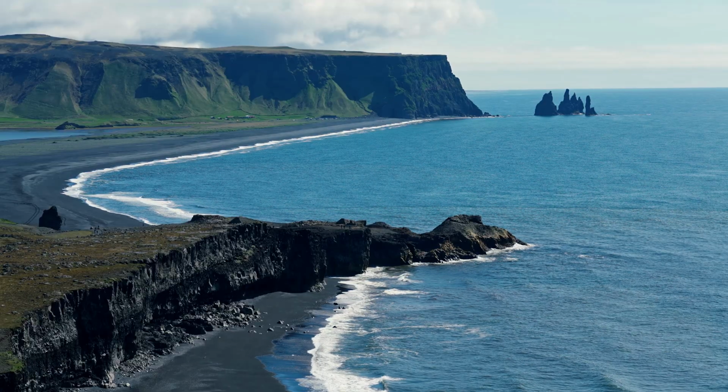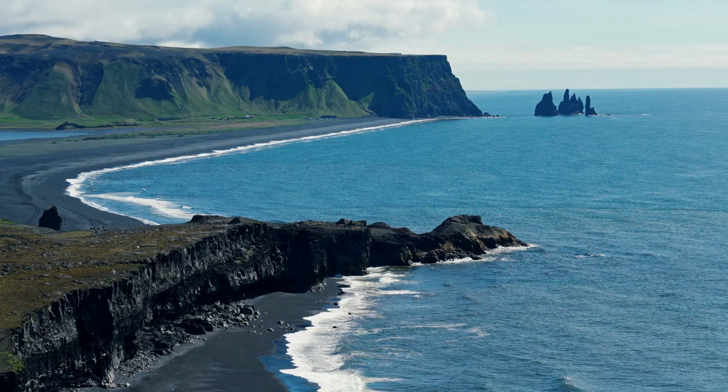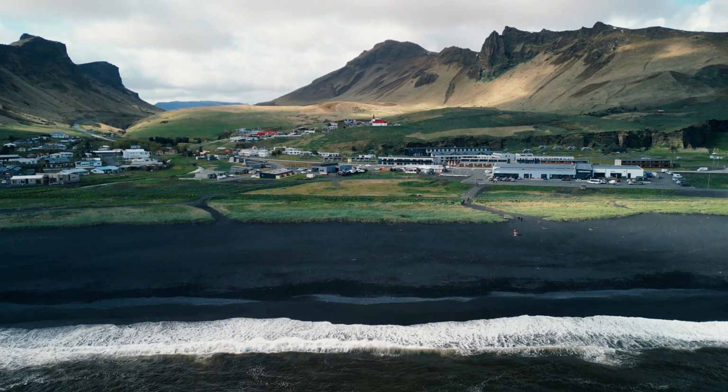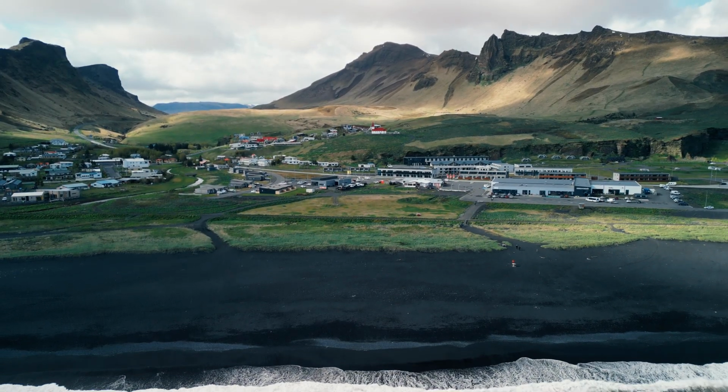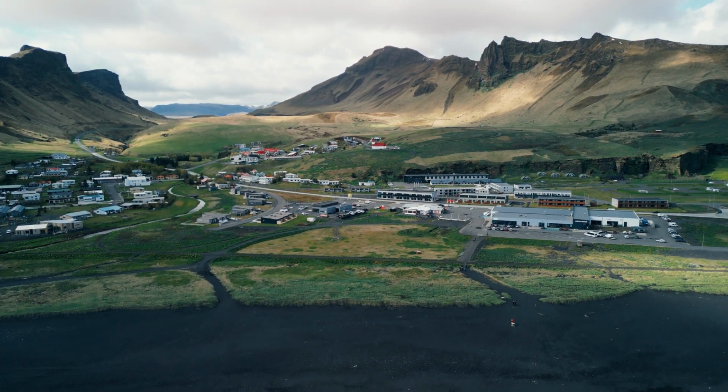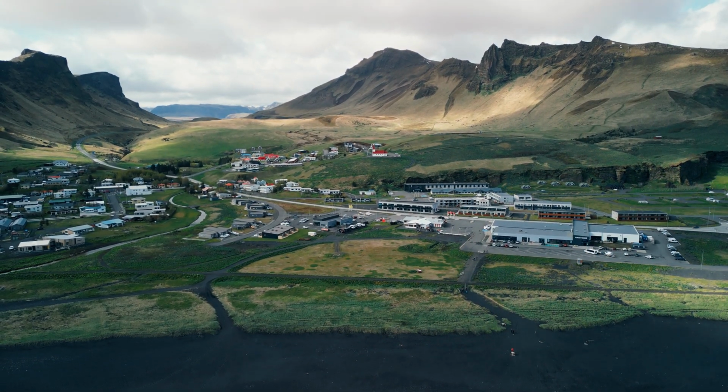columns of the Reynisdrangar coming out of the sea, and for this purpose, I drove the short distance into the beautiful town of Vik to get a closer look and a new perspective from its own black sand beach.